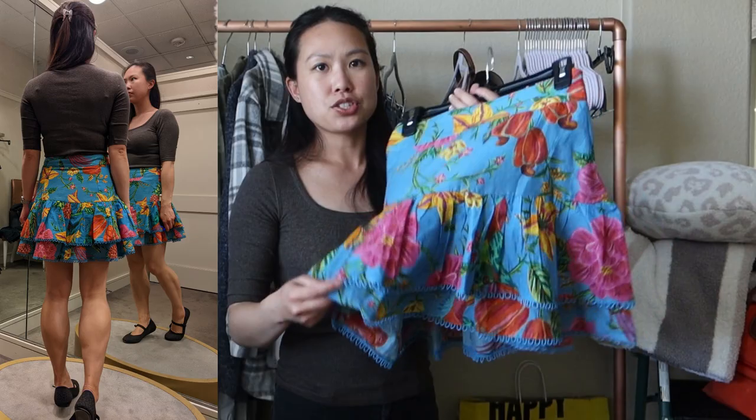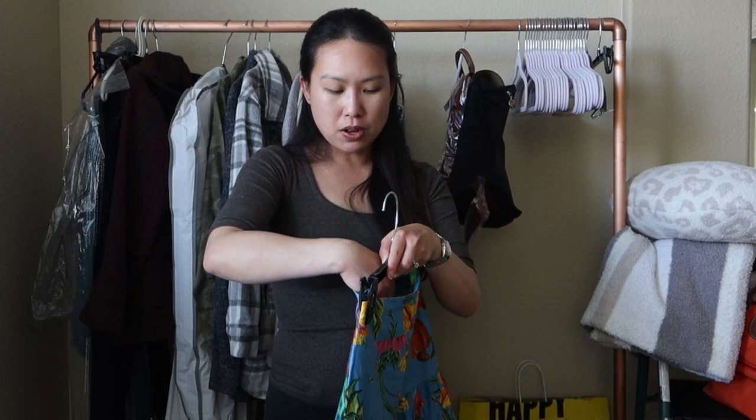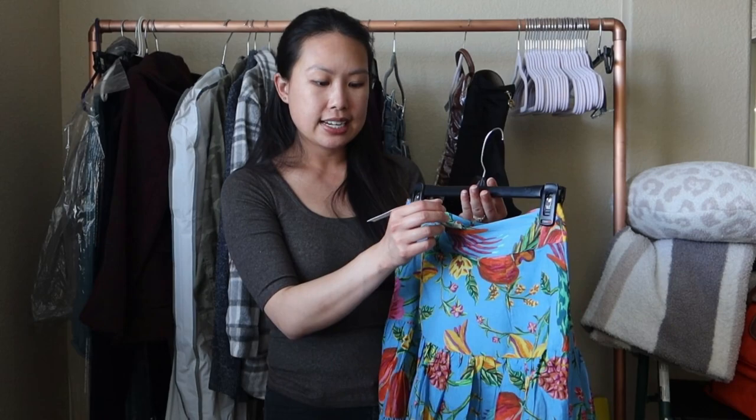I love the color of this. It's so flowy, it's so lightweight, and it's so breathable because it's 100% cotton. I got this in an extra small, and let me just tell you the price. It's $150 usually, and it's currently on sale for $99.99, so you save $50 on this.